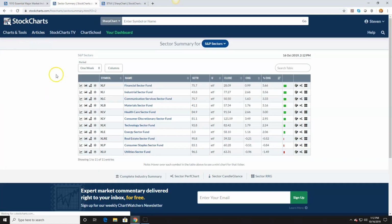So let me refresh this. In the last one week, it looks like the financial sector is leading, which makes sense because yields are bouncing. We'll look at that here in a second. Industrials and communication are also up. But this is also what you want to see, right? The market's been up, and the REITs, the staples, the utilities, all the defensive sectors in nature, they're all down. Energy is still not strong. It just is not a strong sector. It hasn't been a strong sector for a while, right?